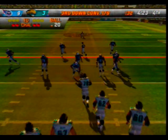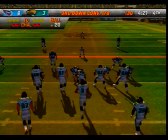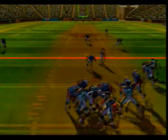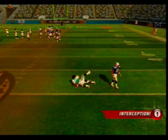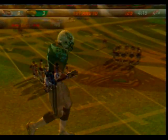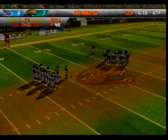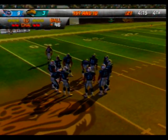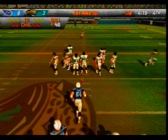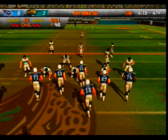Here is a third and long situation. The offense has had trouble moving the sticks on third down so far. Interception. He just seemed to lock on to one receiver that time. So here's how each team has done protecting the ball, or lack thereof, perhaps. After the interception, they'll set up shop at the 46.